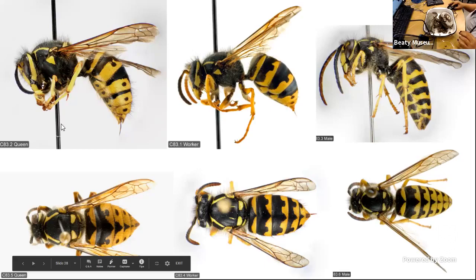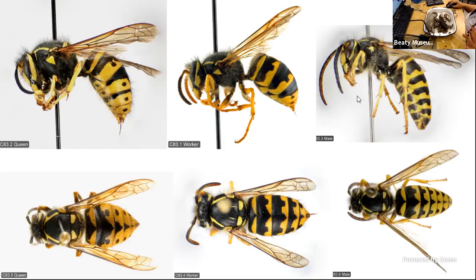So we've got the worker here, and then the male. You can see a big difference in those antennae. They're going to be sniffing, smelling for females, so maybe that's the reason, I'm not sure. But they do have much longer antennae and they don't have that really pointy back end, right? They have that rounded back end and no stinger.